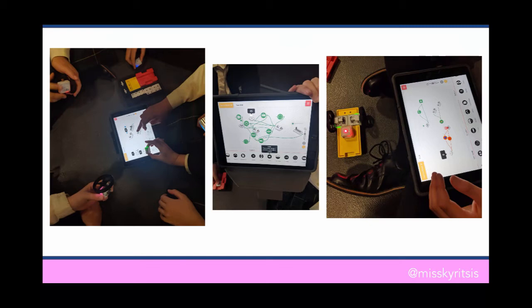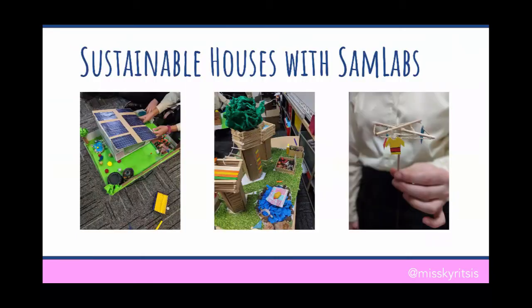The great thing with Sam Space is it starts off with this, but now it also moves into proper JavaScript coding as well. And then what we did was connect this unit to their sustainability unit. So they were looking at ways that we can be sustainable in the home, and they created their own home. They had to design their home and incorporate a SamLabs feature, which was something moving that had a sustainable enhancement to their home.